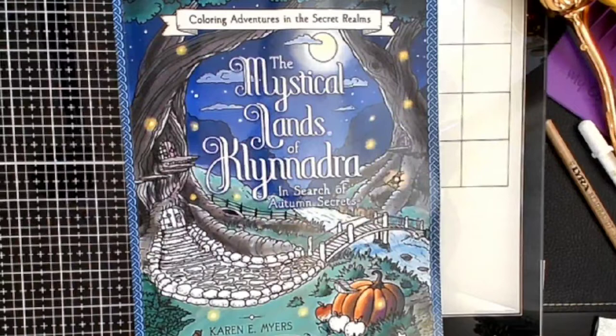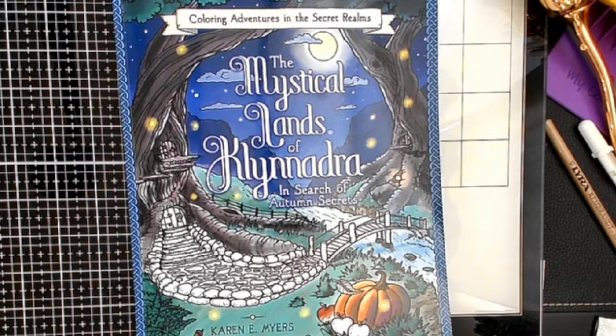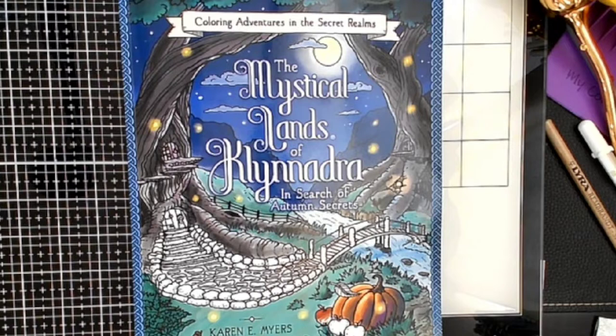I have been so excited that Karen has come out with this new book, and she is a little angel, a wonderful artist, and she has sent me the mystical lands of Klynnadra, and it is gorgeous. So, as you know, Karen E. Myers has several different books of the Mystical Lands collection, and this is her newest, the Adventures in the Secret Realms book, and I'm so excited. Can you tell?